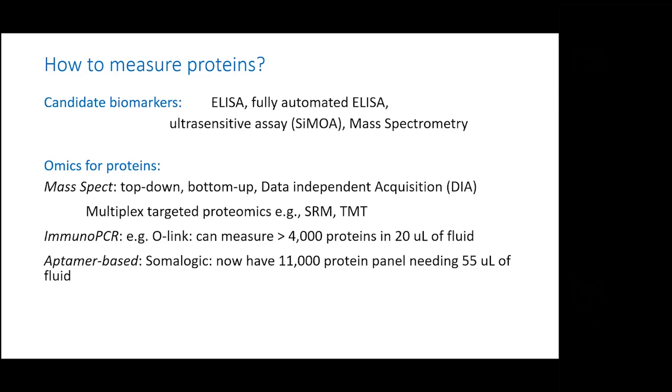So there are lots of ways to do omics, and these are somewhat complementary to one another. They don't overlap completely, and they don't produce exactly correlative data.